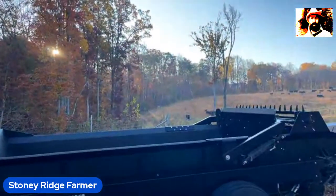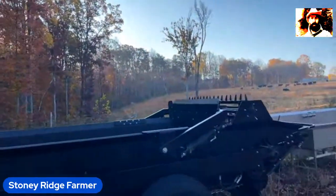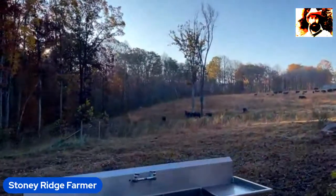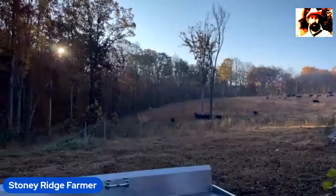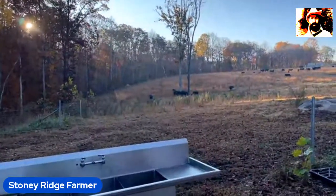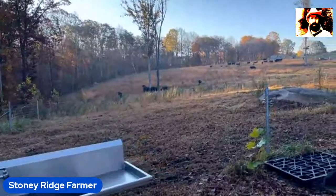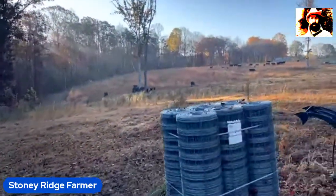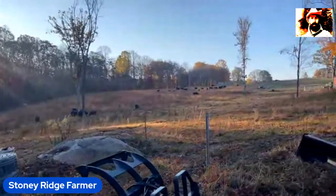They're down underneath an oak tree eating acorns right now. Half of them are down there, and half of them are at that hay bale that we were going to see how much they consumed last night. So there's an oak tree. It's a white oak right here. There's a bunch of cows gathered up underneath that white oak, and they're all gobbling down the acorns. And then up at the top, there's a few gathered around that hay bale.